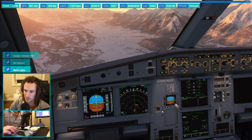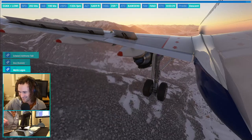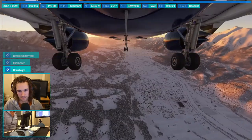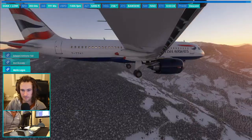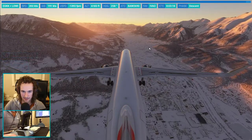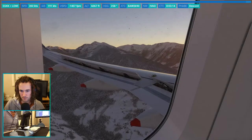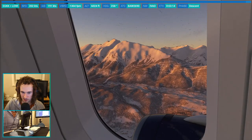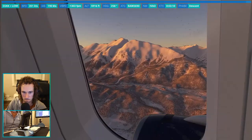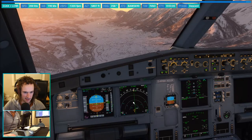Woo! Right, we are on profile here, so I can relax for a second. Let's have a quick look outside. So here is our airport straight ahead in the distance. Looking pretty magic outside. All right, okay, let's jump back into the cockpit, make sure we're still on profile.